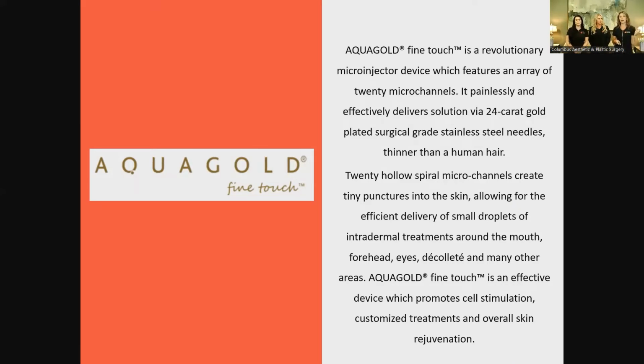So that's very, very minimal downtime. You may be a little red just after, actually from the vitamin B12, it has a little red tint to it. But other than that, it's really a no downtime treatment. It's smaller than a human hair. Really, really, yes, very, very small, fine. But it's awesome. It promotes self-stimulation, and it's great for customizable treatments. You can do it after a diamond glow. You can do it after really pretty much any treatment.